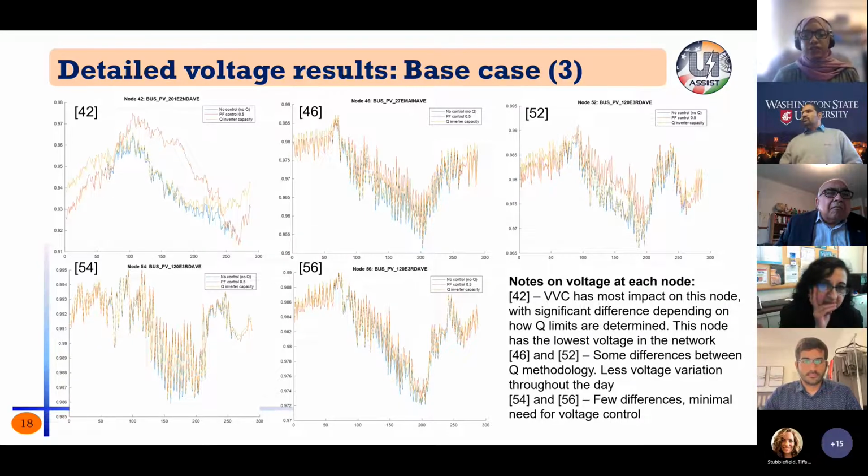Whereas some of these other nodes, for example 54 and 56, see very few differences. If you actually look at the scales on the graph, those scales are different on the y-axis. So the improvement you see in 42 is actually quite substantial, whereas 54 and 56 are actually quite small changes in the voltage. But this is also just understanding that depending on where your resources are connected, where you place some of these voltage control techniques can be more important in that decision.